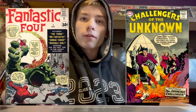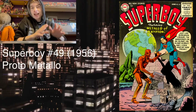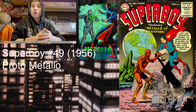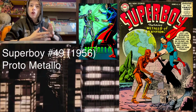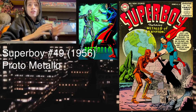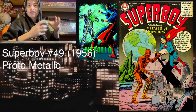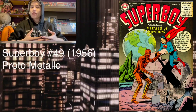So let's start us off. Superboy number 49 of 1956. It is kind of the prototype of Metallo. Normally, Metallo is a foe for Superman, but in Superboy 49, Metallo is a Kryptonian robot who helps Superboy and goes on to never show up again. This is really only sort of a prototype, considering he's only Metallo by name and not concept, but it's a much easier book to find than Action 252.